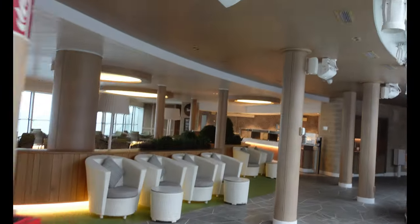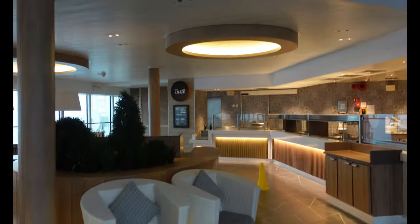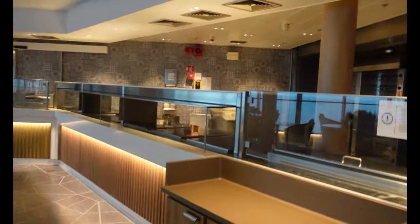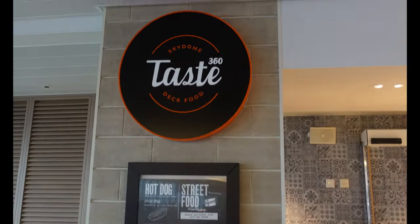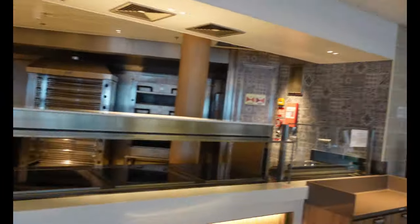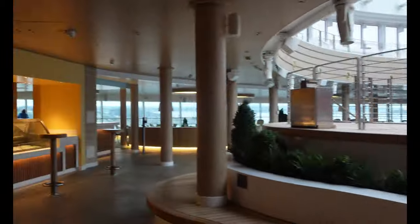So up in the Sky Dome, you've got a couple of bars, and you've also got this lovely little place over in the corner here, which is Taste 360. It's where you can get some grab-and-go meals. There's a speciality one of the local area every time, but it's burgers and pizzas, general street food. It's a nice little place. That's where you get chips. If you want chips, go there and then take it into the restaurant.